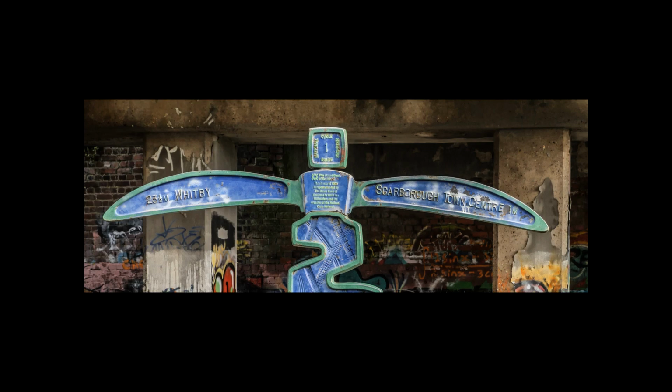Now when you get to the bottom of Sainsbury's car park, you'll see the track, and you'll see the markers, these trail markers that were provided by the Royal Bank of Scotland. I think it says 23.5 miles to Whitby.